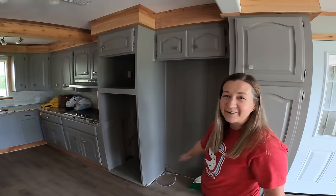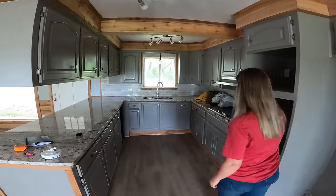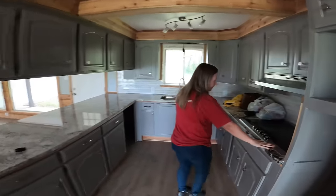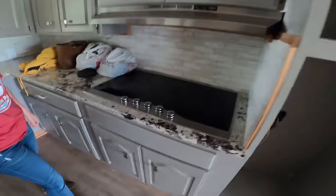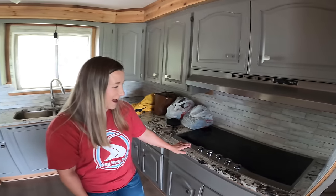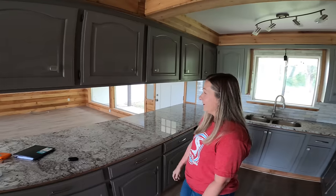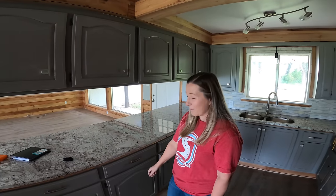All right, so we would have a fridge here, double oven, microwave, dishwasher. We've got a cooktop here with the range. It's actually a Viking cooktop. That's pretty sweet. I can't wait to cook on that. And I love the granite that's on it. I love the color of the cabinets.